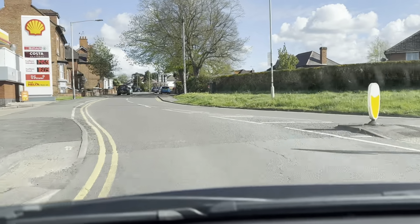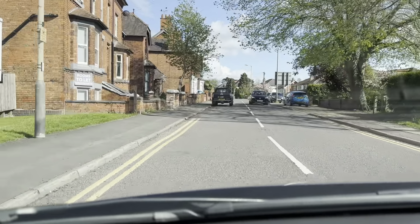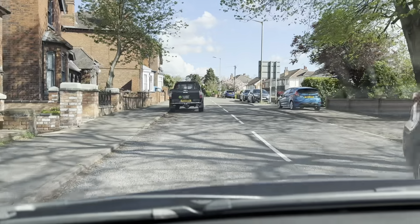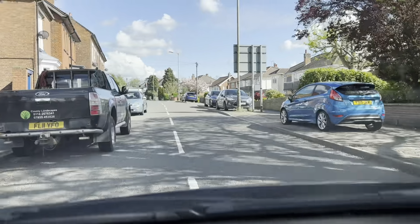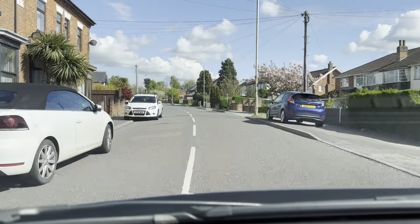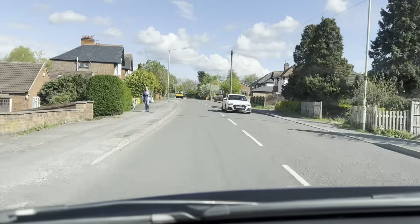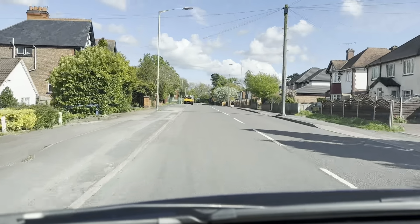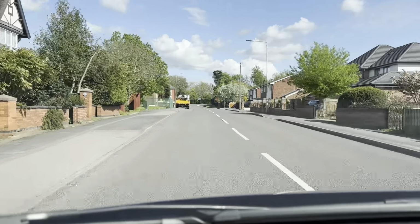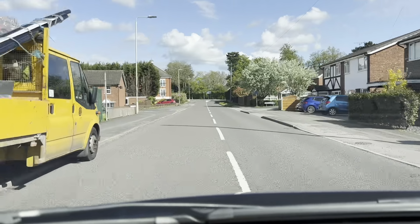Now there's a lot of meeting traffic on this road, and the cars parked on my side mean I have to give way if someone is coming. Nobody there at the moment, so make sure you keep distance from the parked cars on the left side, about a meter of space or one door length. And the van parked on my side is another hazard. There's nobody there, so I move my position a little bit out, and after the van I'm back to my lane.